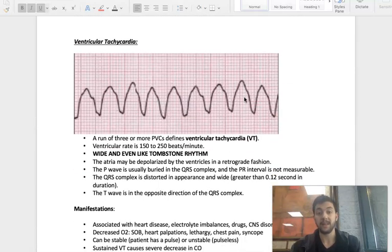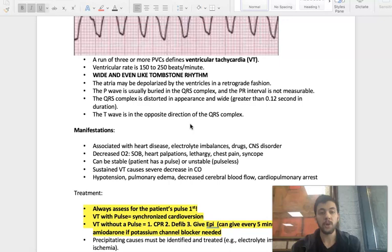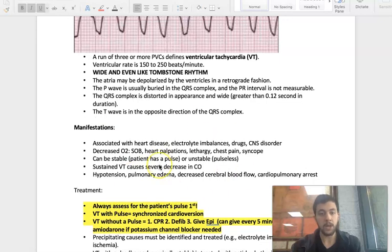Now, ventricular tachycardia. Remember, V, V, V, V, V, V, V, V, V. That's ventricular tachycardia. Okay? It's basically a run of 3 or more PVCs together. So if you see these 3 together, ventricular tachycardia. What causes this is decreased O2, shortness of breath, heart palpitations, lethargy, chest pain, and all these kinds of stuff. You can read over here.